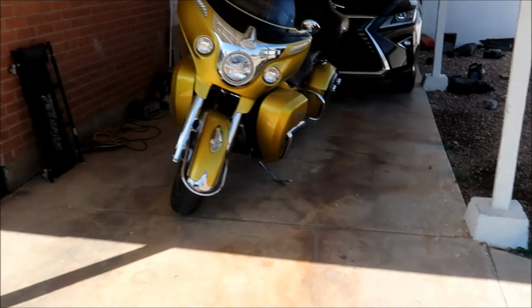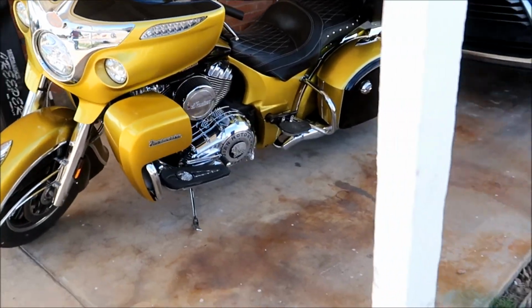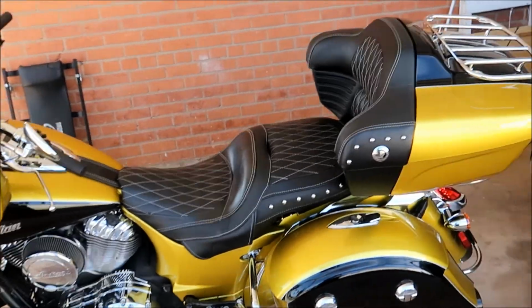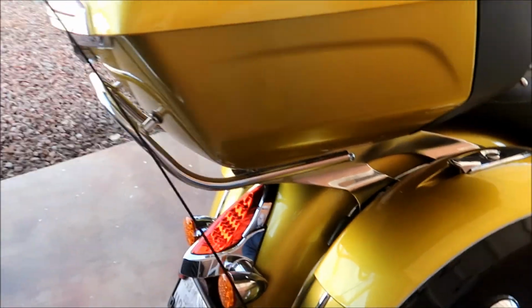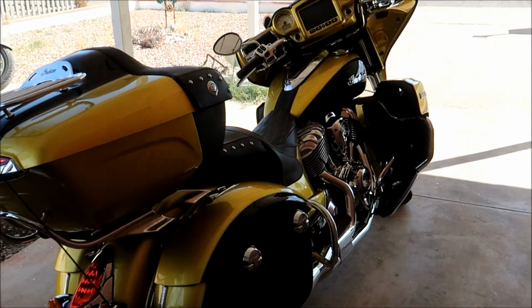Whoo, and there's a pretty new Indian. Wow. Wowzer. I mean, obviously, I don't think it's a TV, but just got a lot of really nice little details. Yeah, so there's Matt's 2018 Roadmaster.